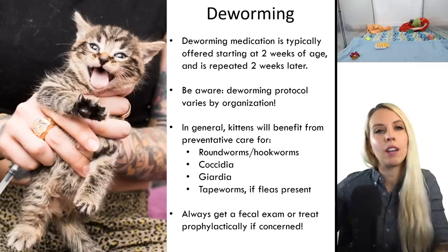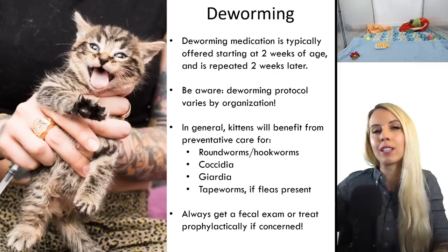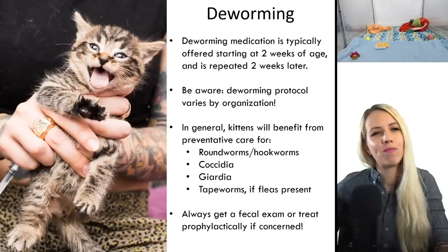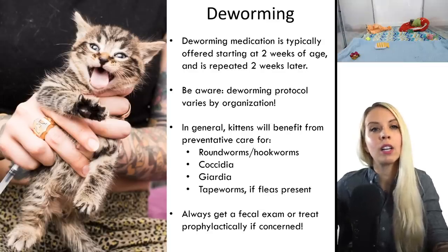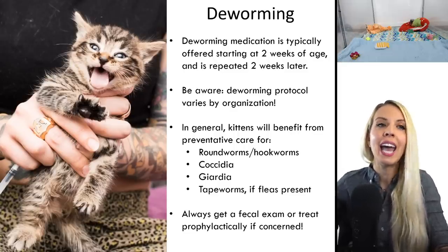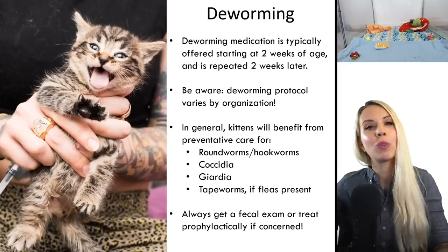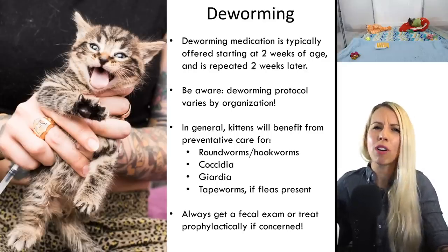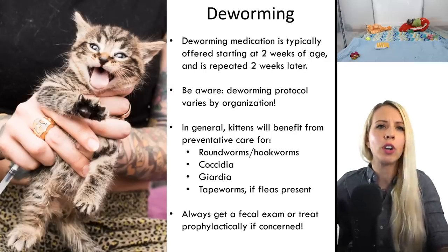It's a thing that I want to empower foster parents to be educated about. A very common question that I get from foster parents is, my kitten has diarrhea, I don't know what to do. The first thing I ask them is, have they been dewormed and what were they dewormed with? A lot of the time foster parents say, I don't know, I'm not sure what my organization does. So find out what your organization does so that you're educated about that.